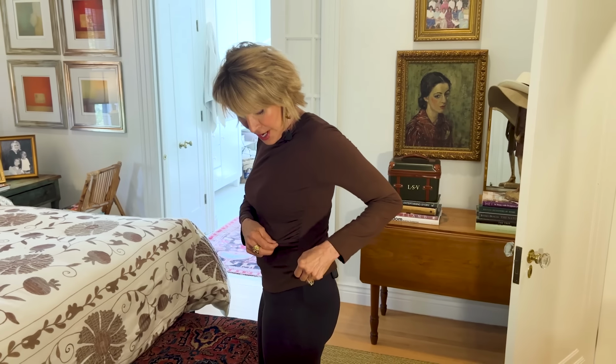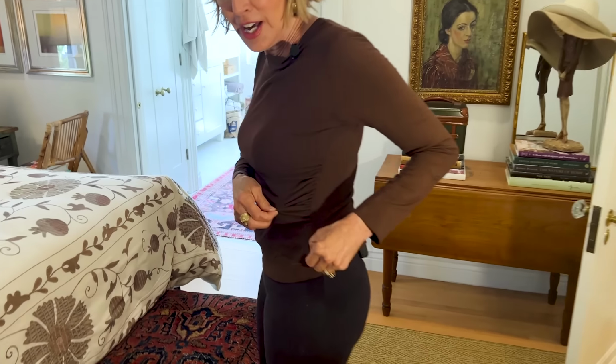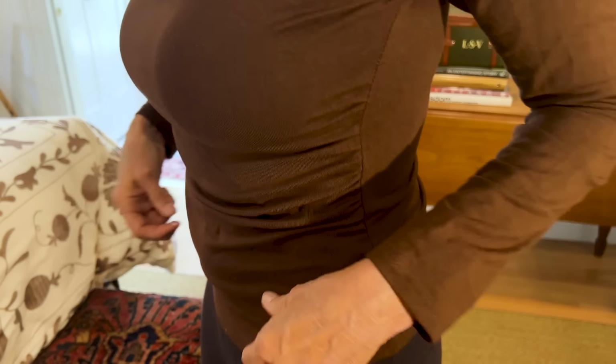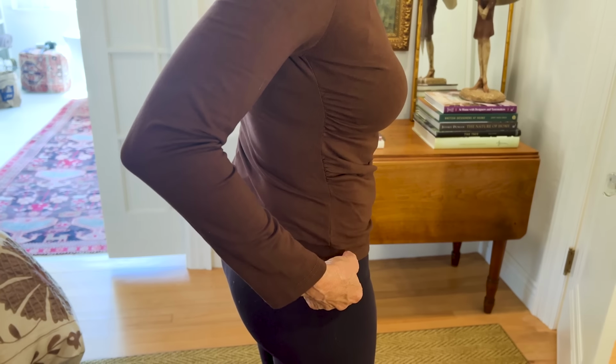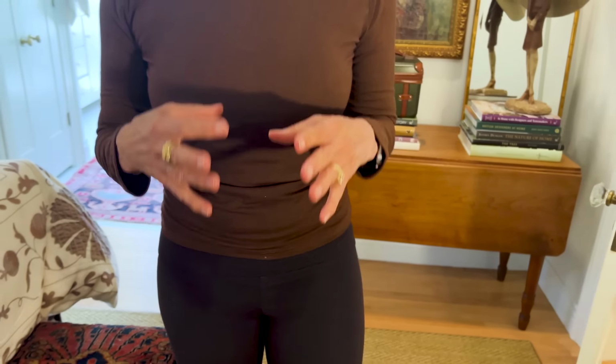Now, why is it figure flattering? Because it's got this tiny bit of ruching on the side. Oh, I see it now. Can you see it? Yeah. So it's got that tiny bit of ruching that kind of helps camouflage a tummy. It is so comfortable. I really love this. Again, I got it just in brown, but I'm going to get it in different colors.